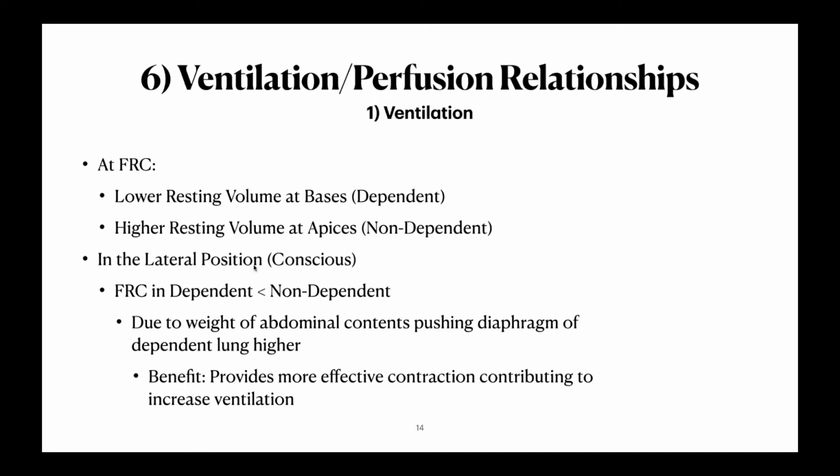Now, in the lateral position in the conscious patient, what you find is that FRC in the dependent lung is less than the non-dependent lung. So in other words, the bottom lung will have less FRC than the top. And this is due to the weight of the abdominal contents pushing the diaphragm of the dependent lung higher. And hopefully that makes sense to you. So let's say you've got two lungs here, you've got the dependent lung here, and you've got your abdominal contents pushing this one up, decreasing FRC.